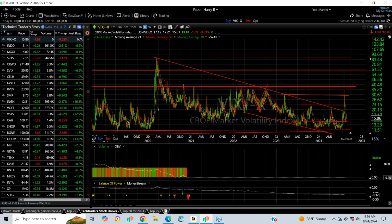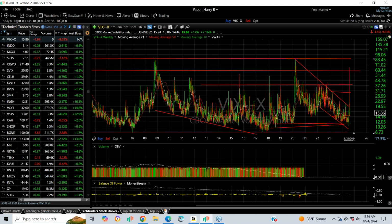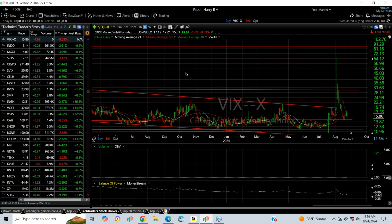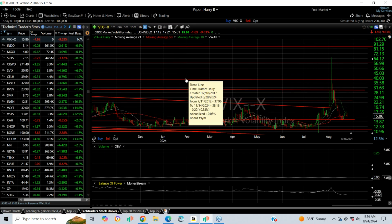We had a similar pattern here, but this was more shallow or gradual. This was immediate. I don't think I've ever seen that in history, when it came down that much that fast. This was a much more gradual pullback. This was immediate. So I don't know what that means, except that there was a spike in fear, and that dissipated very quickly. And so those are the underlying technicals.